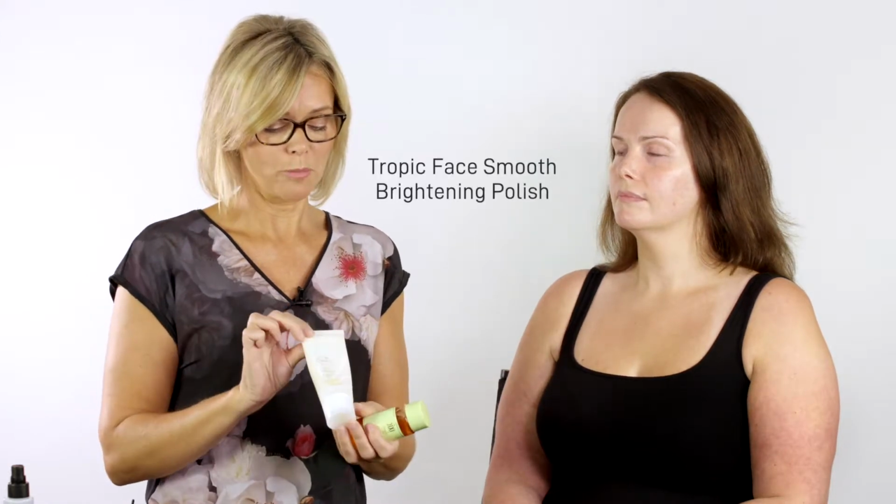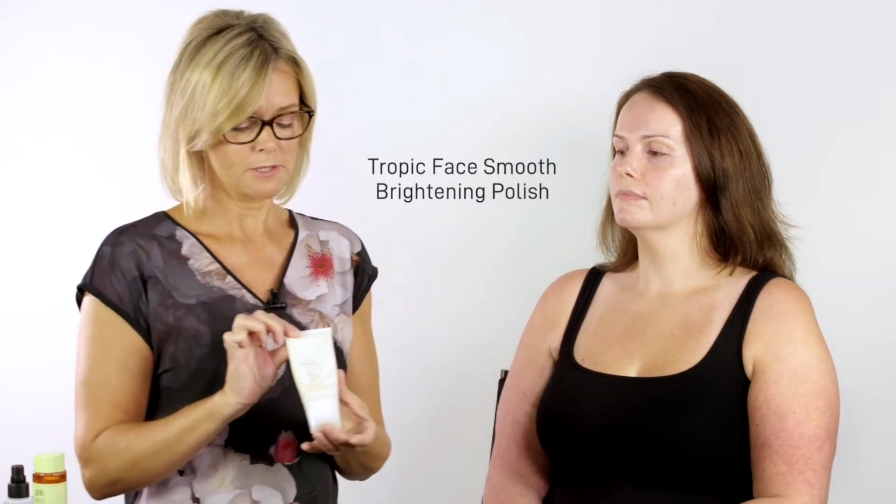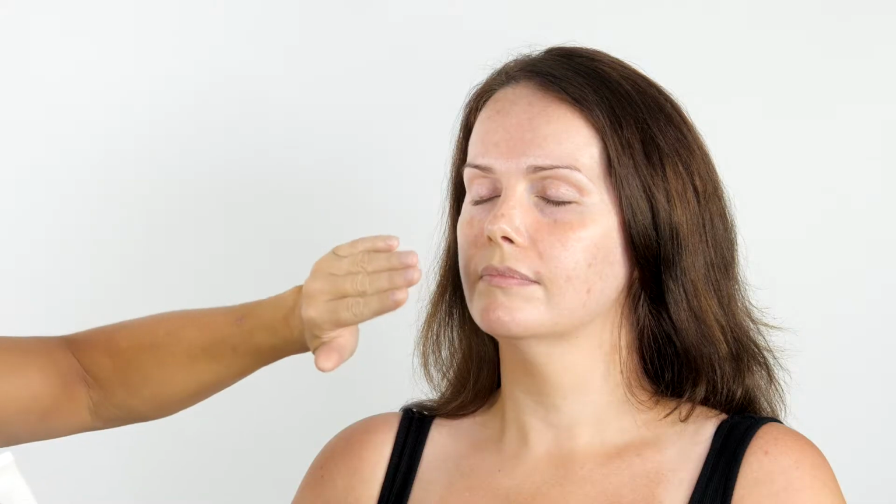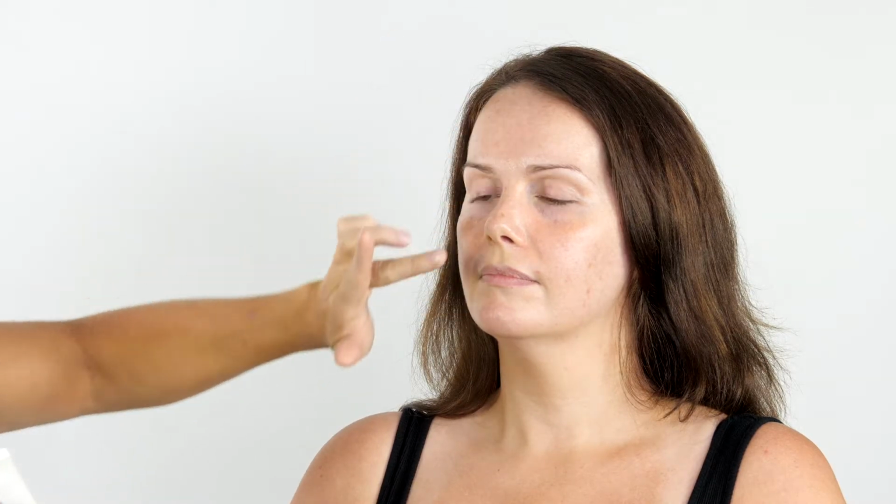Not too often, even if it's just once a week, once a fortnight, with something like this one, a Tropic product. It's called Face Smooth Brightening Polish by Tropic. So it's a natural product, and you can do that once a week. It's just like a wash exfoliator. It's really gentle, and whenever you're exfoliating, just pay attention to that middle area of the face in particular. This is where we can get oiliness and dryness, but don't over exfoliate. So don't be doing it every day, but once a week is perfect. But go over the whole area of the face, right under the jawline, paying particular attention to the centre of the face.